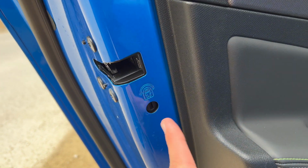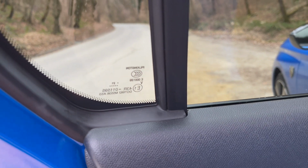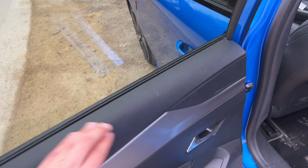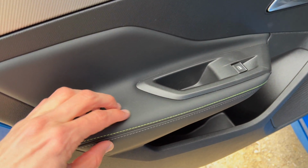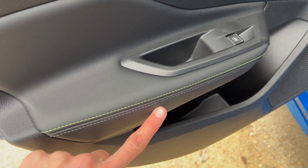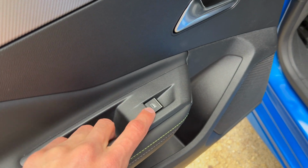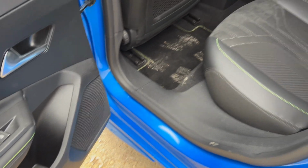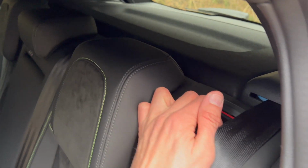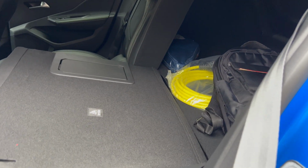Over here you can push inside and turn this to lock for the kids from the inside so they cannot open. For safety. Roman 5 here means this is a factory tint. And hard plastics on the rear. Fine materials, there's nice leather for your elbows. And in this package you get this nice green contrast with some gray finish. Power windows, automatic, little bottle area, speaker. And if you want to knock down the seats, you press here, you pull, and you can see that it is almost flat.